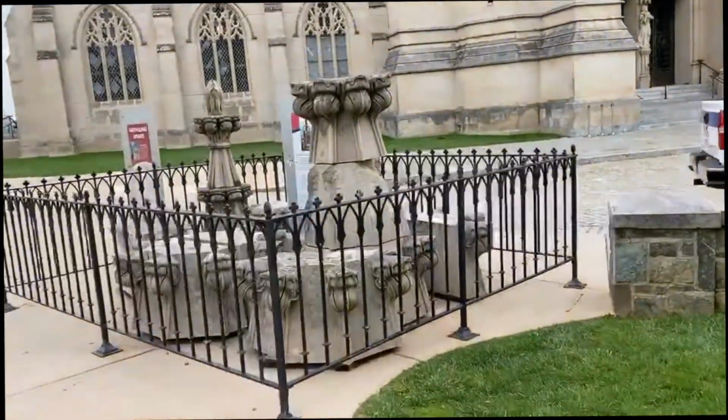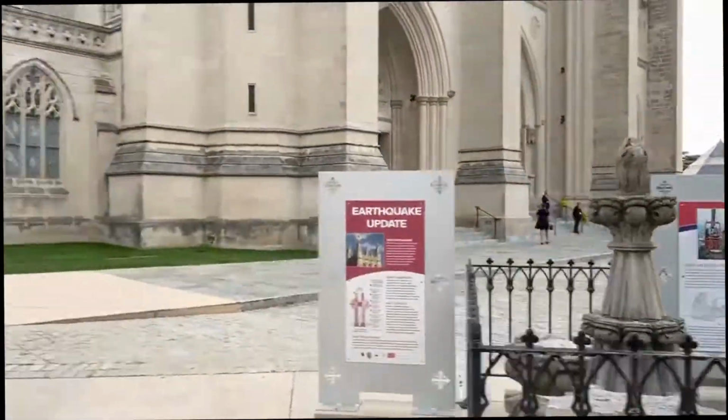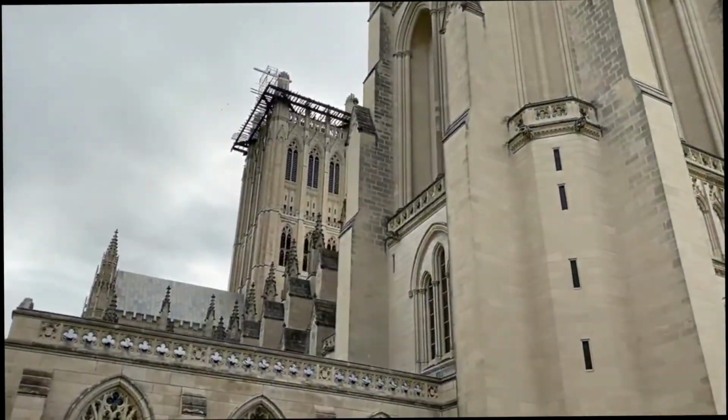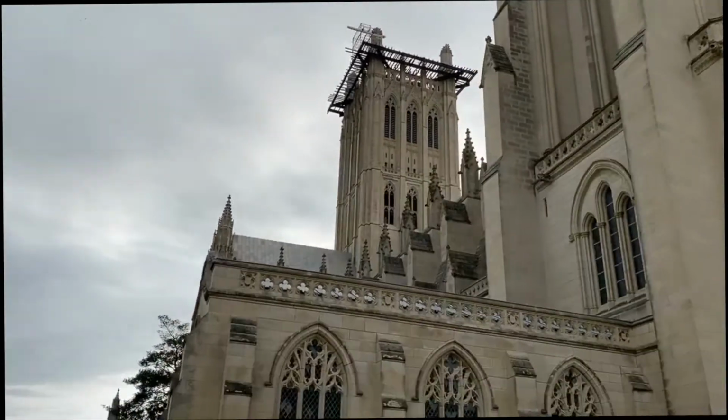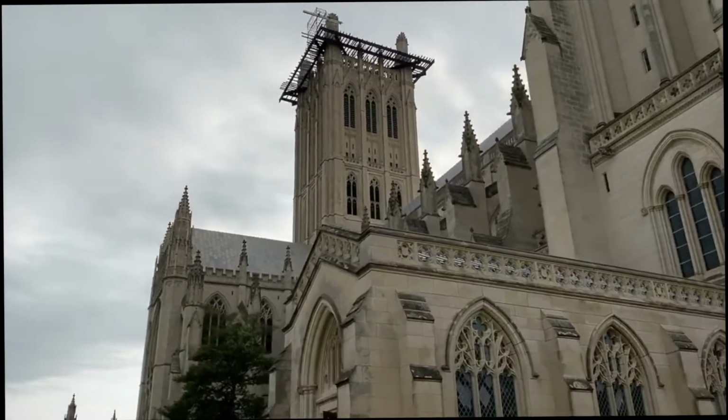So these are some of the things that fell off during the earthquake. They need money to renovate. They don't have enough money to fix it. They need 35 million to update and fix this place.